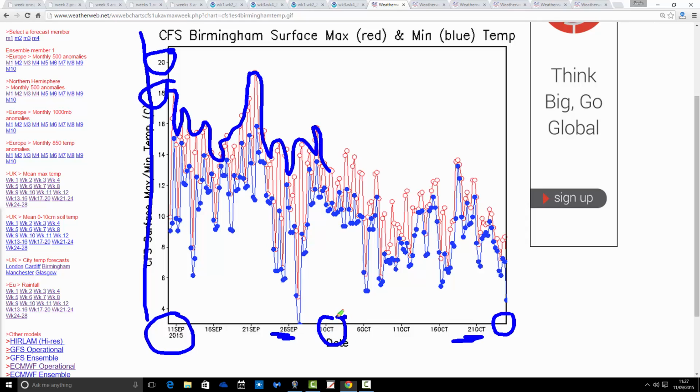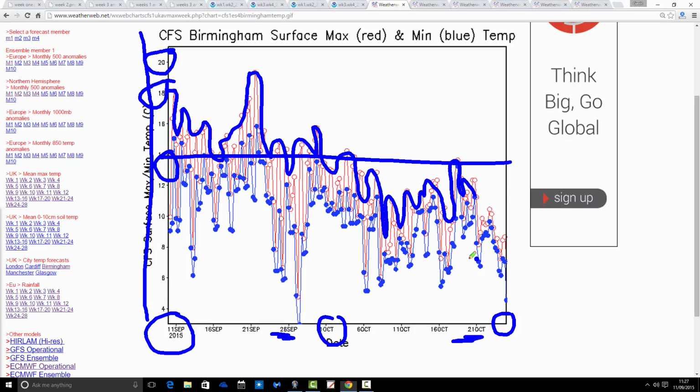This is the 1st of October, just here. And, well, nothing really doing there. Very disappointing temperatures, really, as we go through into October. Sort of flatlining at around 14 degrees, something like that. Actually, a bit under that.